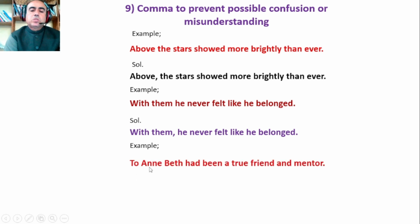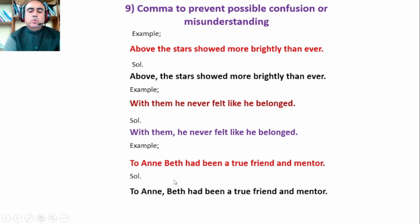Another example: to Anne Beth had been a true friend and a mentor. Who had been? If we say to Anne Beth, it can be a single person. Then who had been a true friend and mentor, we do not know. But by putting a comma, we make it clear. To Anne, comma, Beth had been a true friend and mentor. So this comma gives a complete sense, rather makes it meaningful. To Anne, for Anne, Beth. So Anne and Beth, they are different people. Here it seems that Anne Beth is a single person.